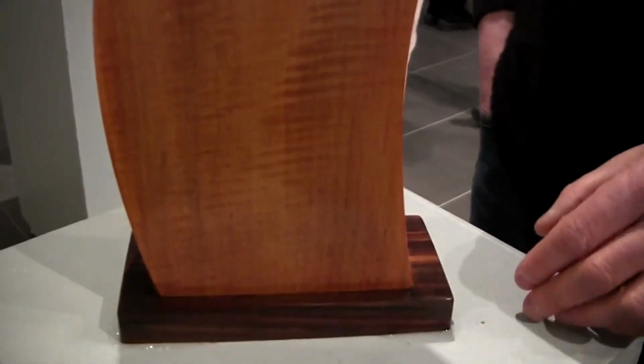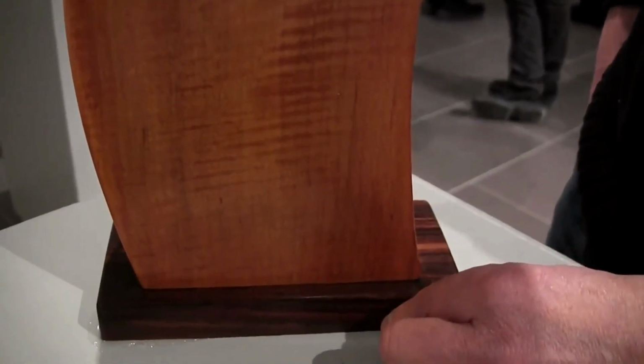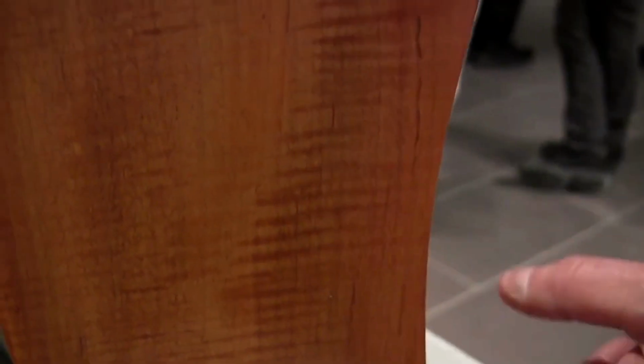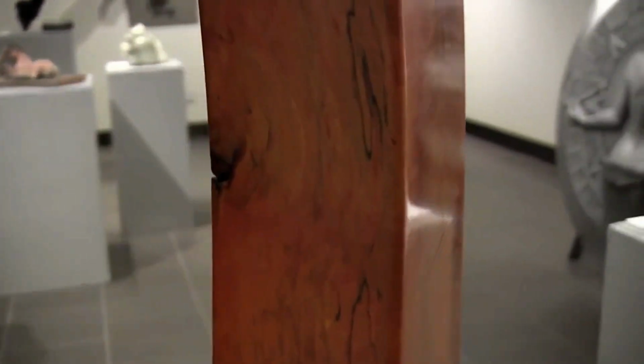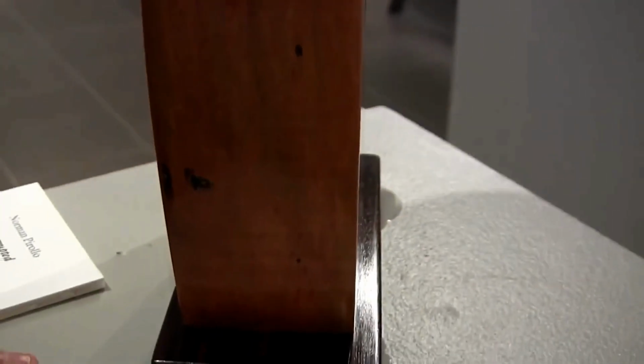This is a big leaf maple with a rosewood base, and it has quite a considerable amount of curl in it. So I make sure to enhance the curl with color. I thought it was leaking there. I'm sorry. So the curl is throughout the wood, along with the flaw. Actually, there's another flaw here. I just noticed. This is an amazing piece.